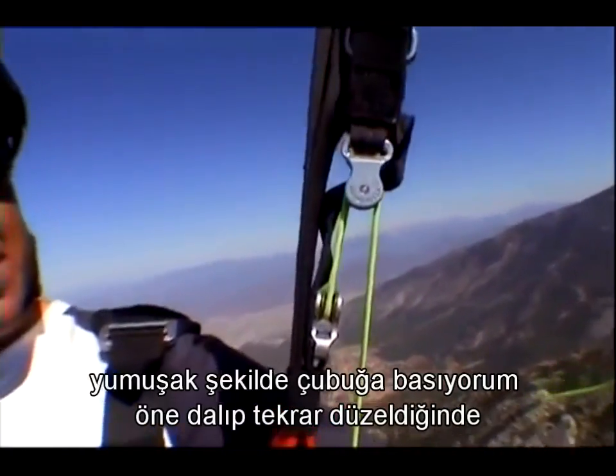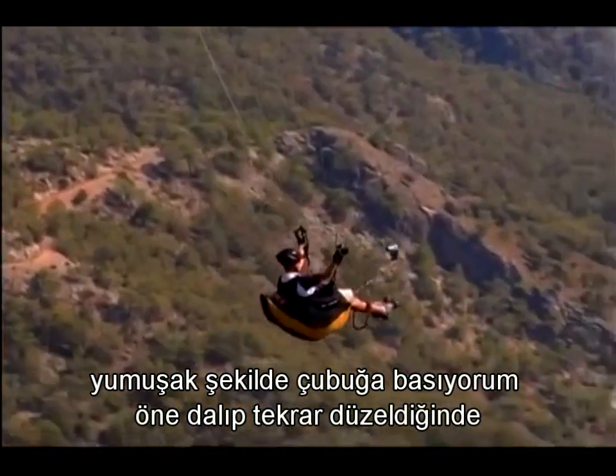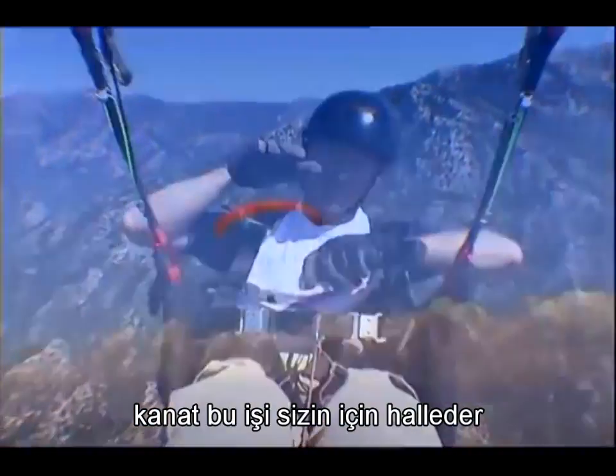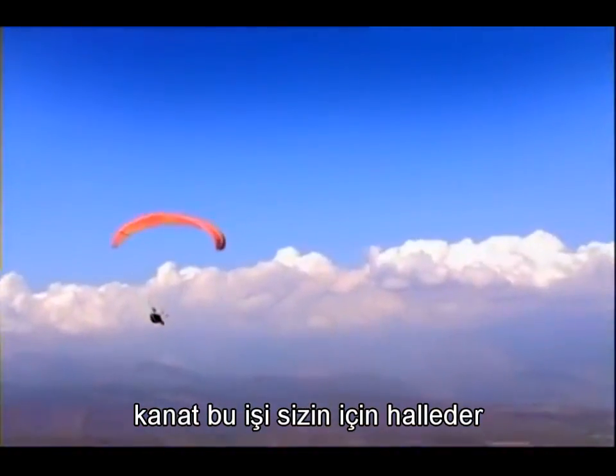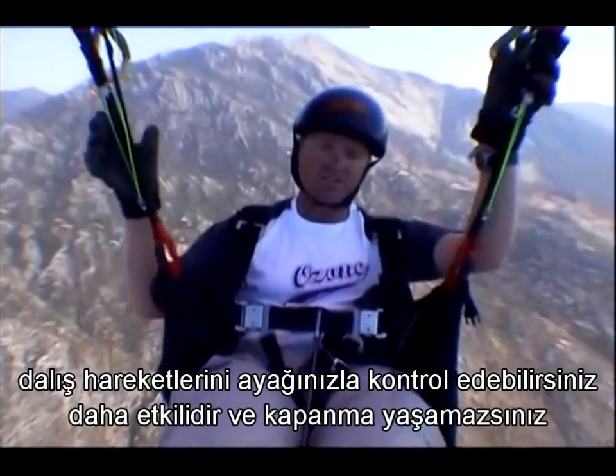You squeeze it on gently, nice and smooth. As it pitches down and then comes back up again, squeeze on the last bit so that it gently flattens out. The glider does the work for you. You control the pitch through your feet, and it's more efficient and you get no deflations.